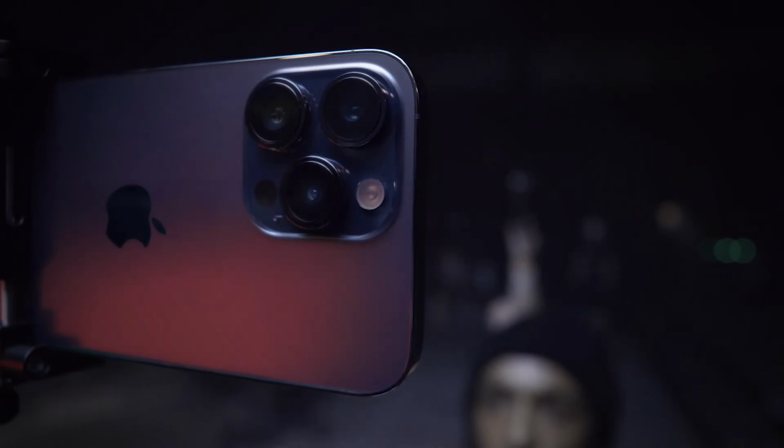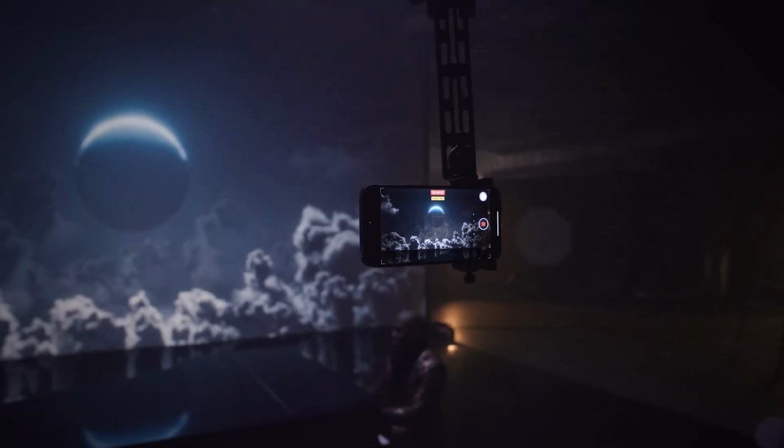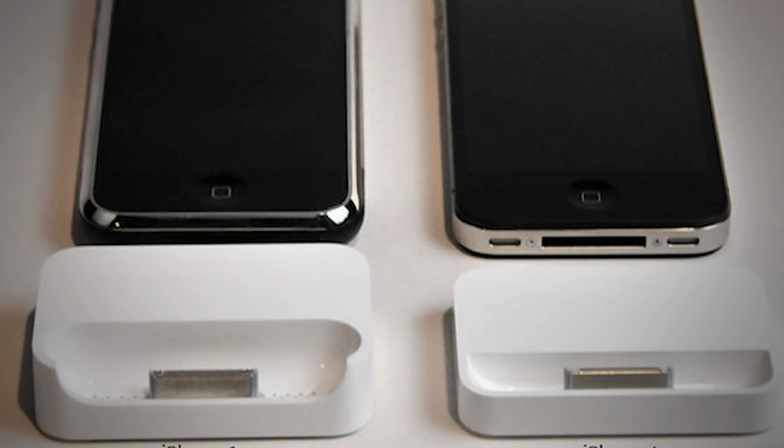You can also shoot 4K video in 60 frames per second, matching professional-grade cinema cameras. And the battery can last about 18 hours on a single charge. However, it does not come with a dock, so the original iPhone is gonna have to win. I can't believe we're at this point.